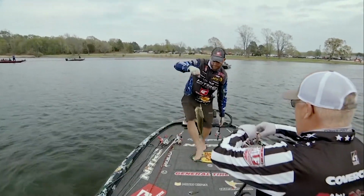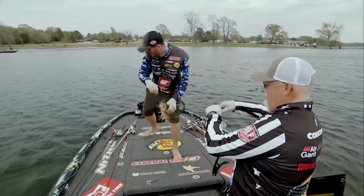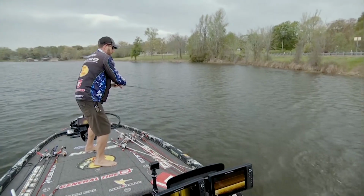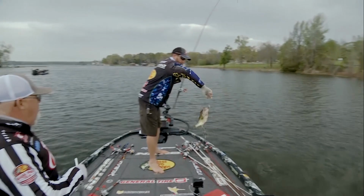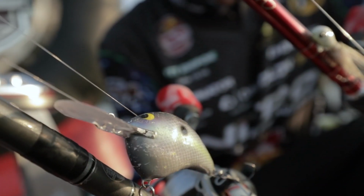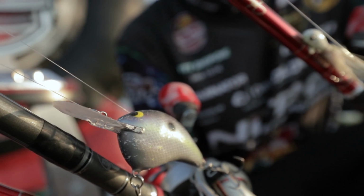Caught a fish or two on a jerkbait, and ended up catching some on a hair jig, caught some on a wake bait, but the main bait, what caught my biggest fish as well as the bulk of my weight, was a Rapala DT10 in a new color called Biggs Shad, B-I-G-G-S.